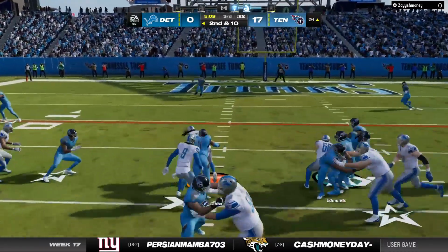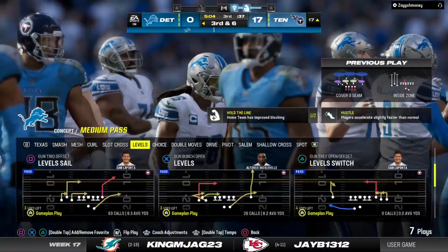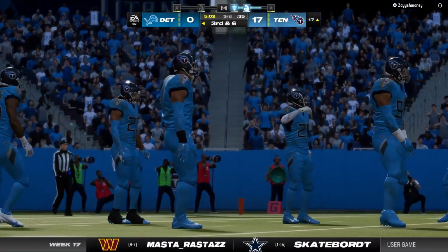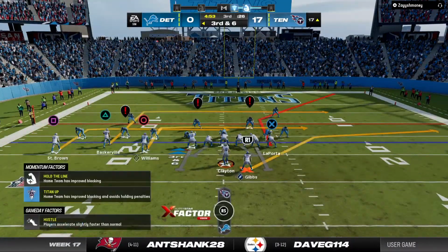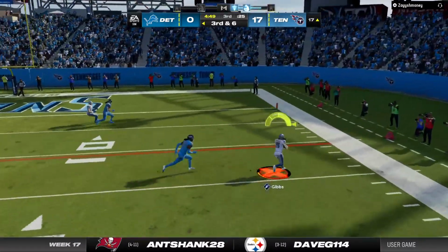Out of the gun, they'll give to Gibbs. And he'll get it down this time to the 17. 4 yards the gain, and it'll bring up a 3rd down. That 2nd down play call was not to pick up the 1st down. It was to accomplish what they did to get them into a manageable 3rd down, because they had an incompletion on 1st down, so they were behind the sticks, so to speak. They needed to make up some ground, and they did.